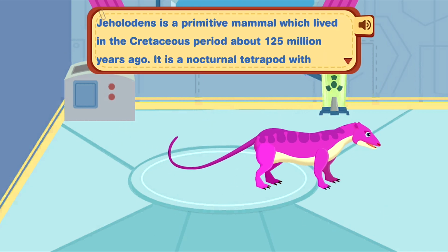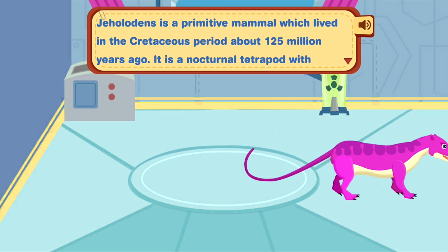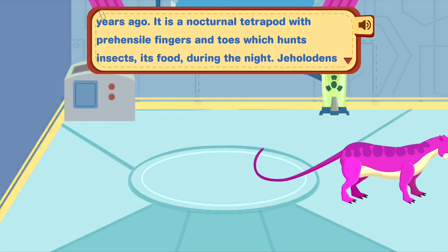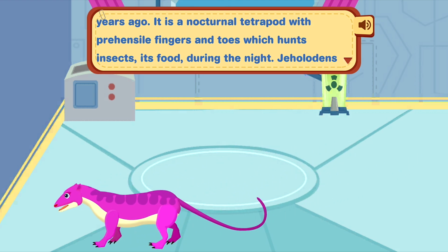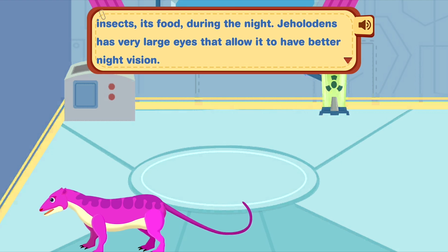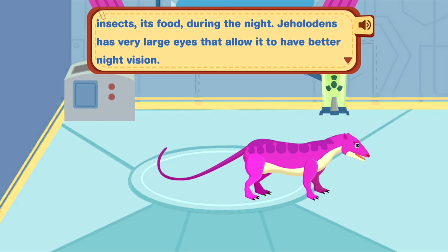Jeholodens is a primitive mammal which lived in the Cretaceous period about 125 million years ago. It is a nocturnal tetrapod with prehensile fingers and toes which hunts insects, its food, during the night. Jeholodens has very large eyes that allowed it to have better night vision.